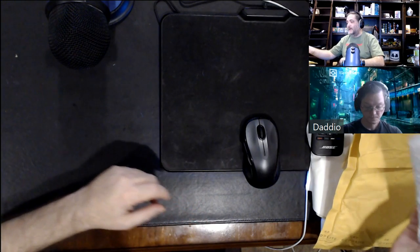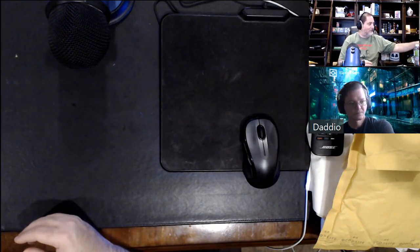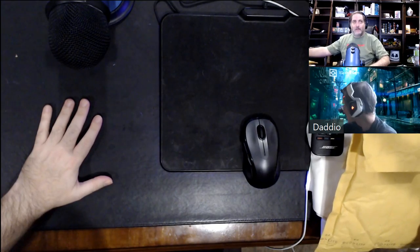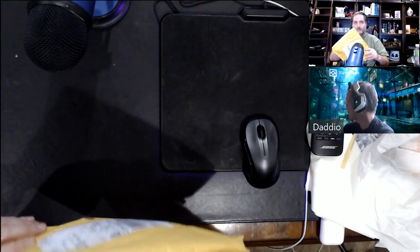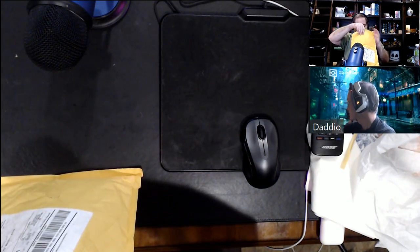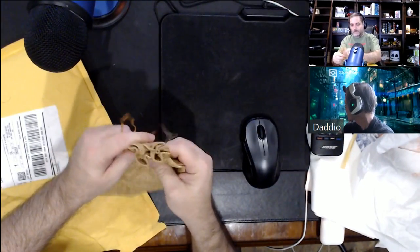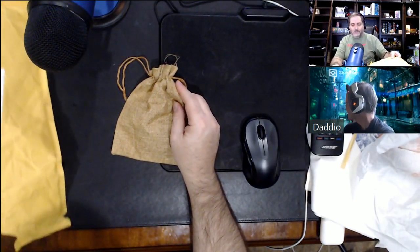So we managed to get some of the props. I did not get a Platinum Edition. I wish I got a Platinum Edition. But we got some of the props for a couple of the modules, and we're going to unbox them here, or un-envelope them, because they're in this envelope from Beadle & Grimm. I'm going to open this. Oh, there are things in this bag. All right, so first off, we have a little burlap bag.